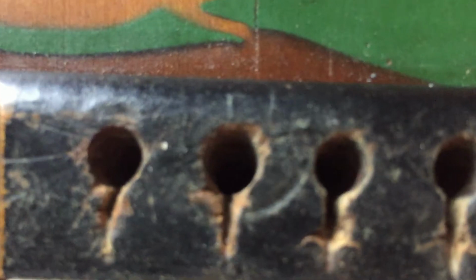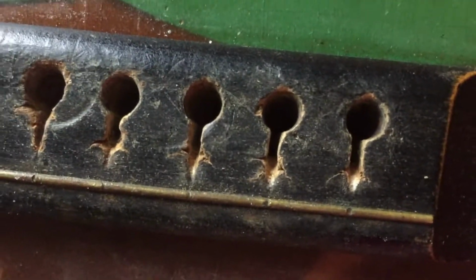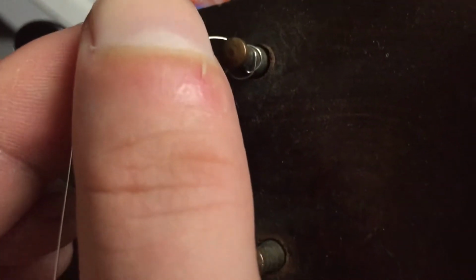A string, all strings. Look at that. It's just such a catastrophe. I don't want to make a new bridge. Then it's not an 84-year-old bridge, right?